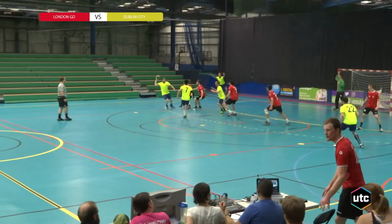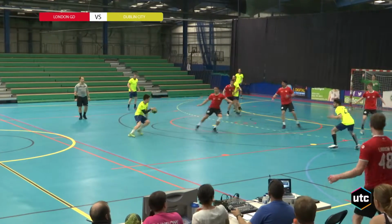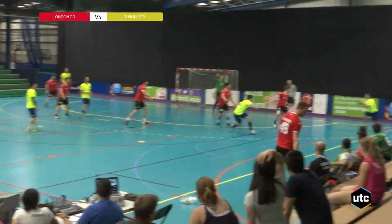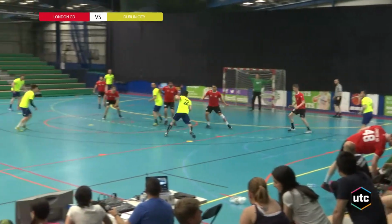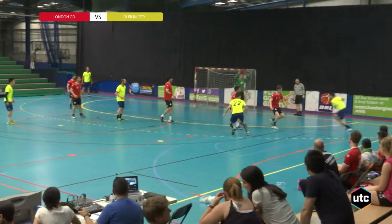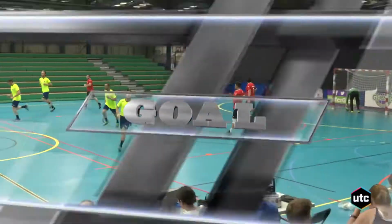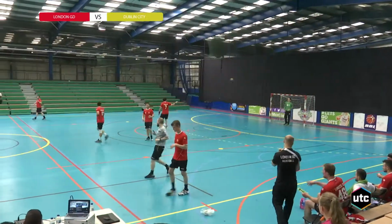Zagier goes 1 against 1. There's space on the left-hand side, but they don't play it. Need to move it out to the wings if they can. Pasquale, he plays it out to the wing. Cut back inside. Pasquale again. He goes 1 against 1. Good defending by London GD. The shot finally comes in. And it's put away by Carlos Segarra.